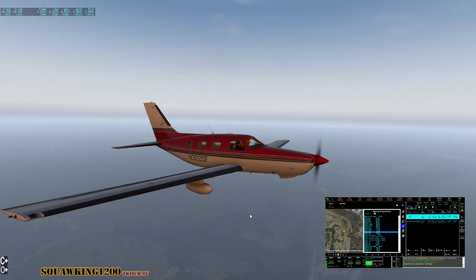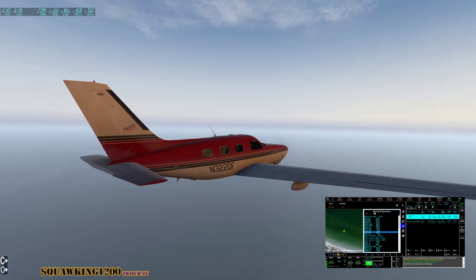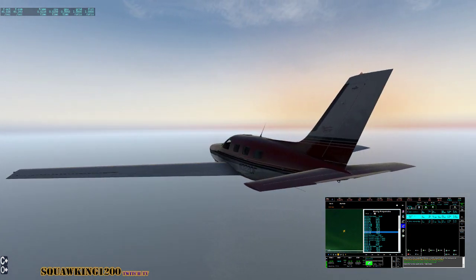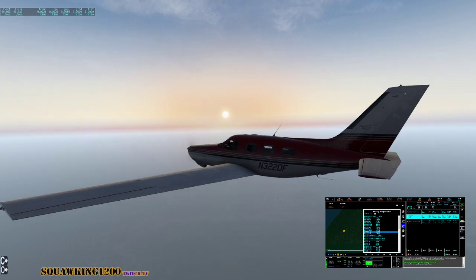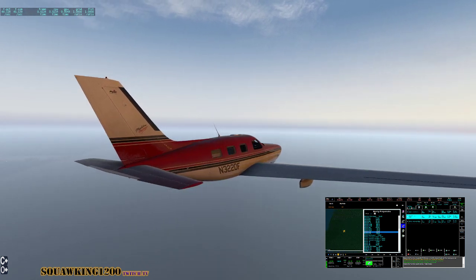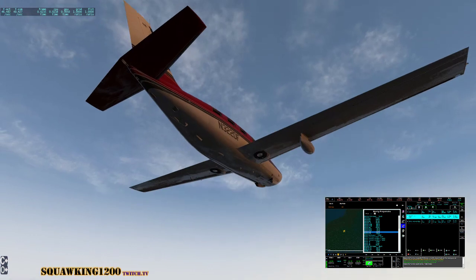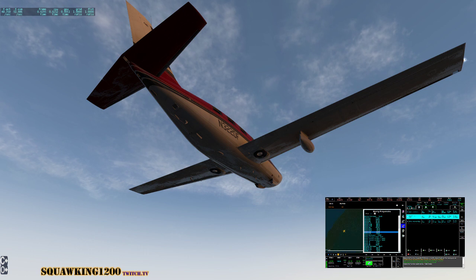I don't think that's right. It'd be weird to have something sticking out like that. Maybe. I like it on the sunny side. A little bit more glare, a little bit more shine. Back inside.